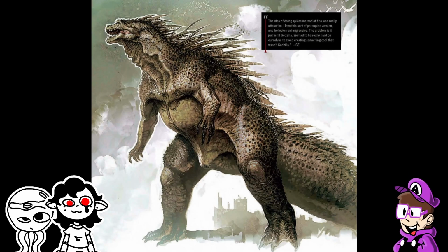The idea of doing spikes instead of fins was really attractive. I like this sort of porcupine version, and he looks real aggressive. The problem is it just isn't Godzilla. We had to be really hard on ourselves to avoid creating something cool that wasn't Godzilla. I definitely see what they mean here.